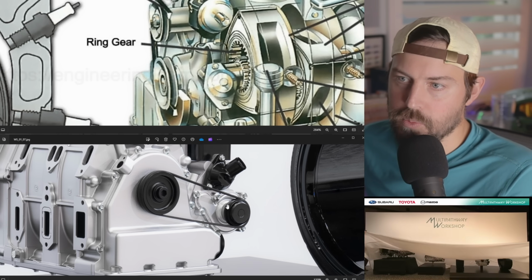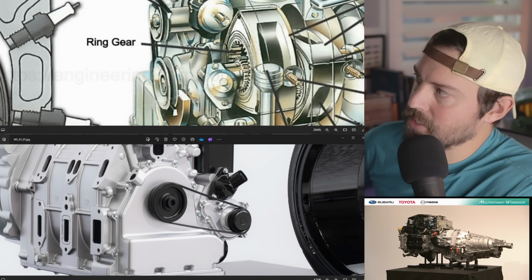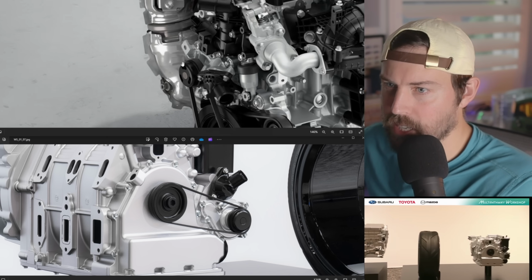Typically, we see that with hybrids or mild hybrids, and I wouldn't be surprised if we have a very similar setup on Mazda's inline sixes. Looking at Mazda's inline six, this could be the same motor or similar motor generator setup right over here, right?